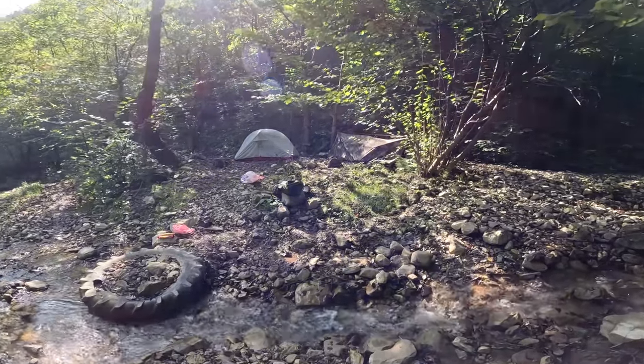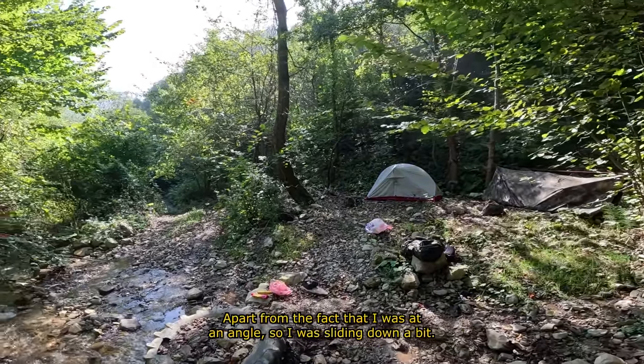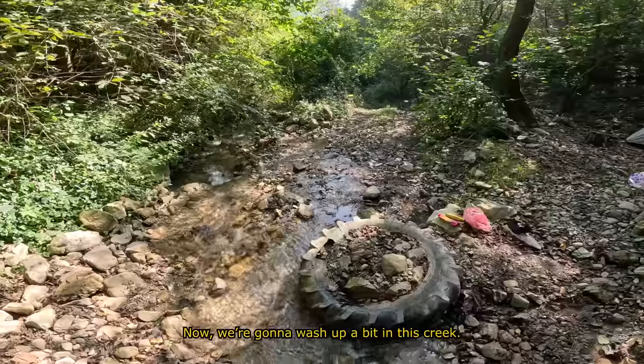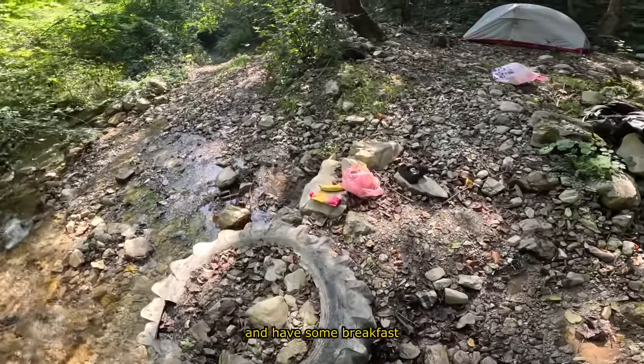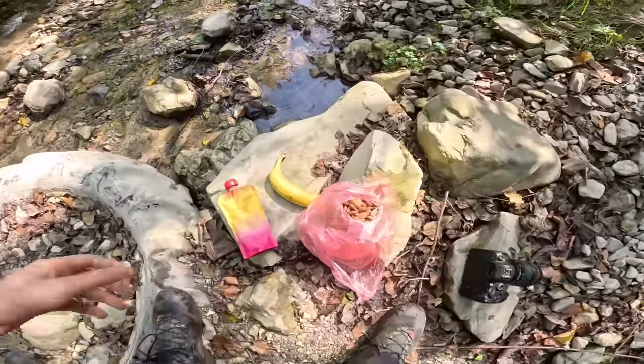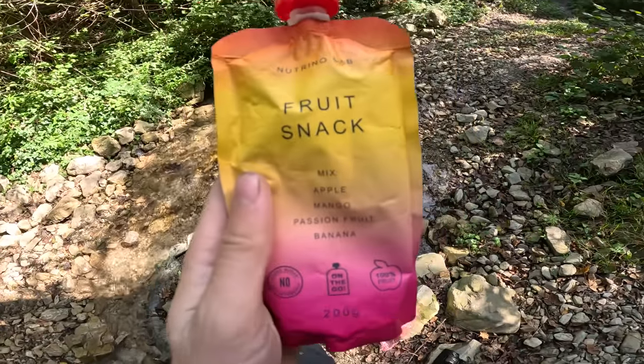Good morning. I slept pretty great, apart from the fact that I was at an angle, so I was sliding down a bit. Now we're gonna wash up a bit in this creek and have some breakfast. Banana, some almond nuts, and some kind of a fruit snack.